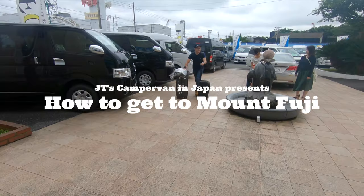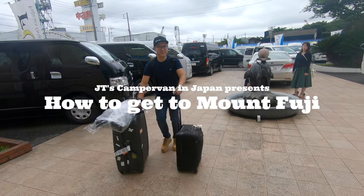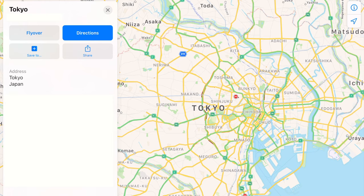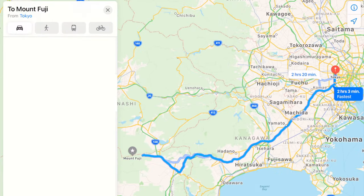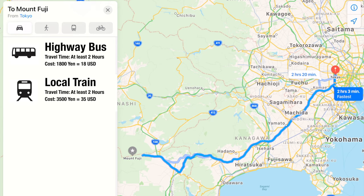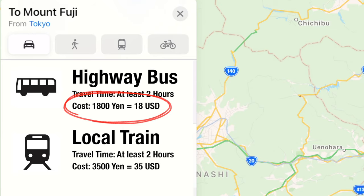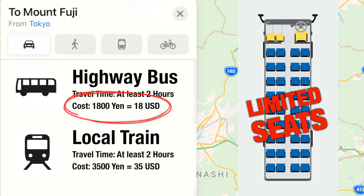Now that we have picked up our Pocket Wi-Fi router, we can now navigate our way to Mount Fuji. There are a couple of very simple ways for you to get to Mount Fuji from Tokyo. You can travel either by bus or by train, and both of them would take roughly 2 hours to get there. The highway bus is obviously the cheaper method to get there, but do make reservations ahead of time as the seats on the bus are limited. For more information on how to get to Mount Fuji from Tokyo, check out the video description below.